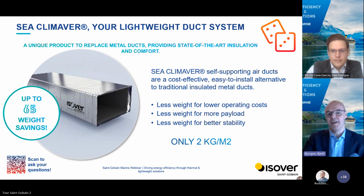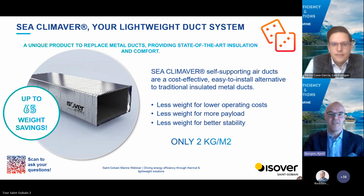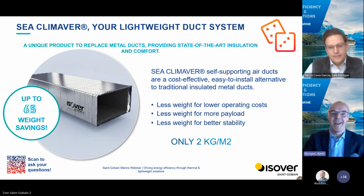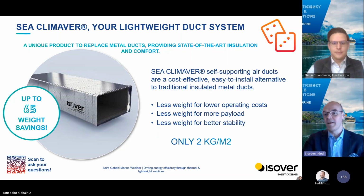Newer ships compared with older ships, with modern systems, typically consume less energy on HVAC systems, all the way down to 10% actually. Now, Isover has developed a lightweight, self-supported HVAC duct with very good thermal resistance, reduced thermal bridges, and excellent air tightness. This sustainable duct significantly reduces energy consumption and limits greenhouse gas emissions. The ClimaVair ducts are up to 65% lighter than traditional metal ducts. The lightweight ducts improve the ship's stability, allowing more design freedom, especially above the waterline. Reducing HVAC system weight enables more cargo or passenger space, converting deadload into payload. In all, this ClimaVair duct offers a sustainable solution, enhancing the ship's efficiency, stability, and profitability while lowering environmental impact.